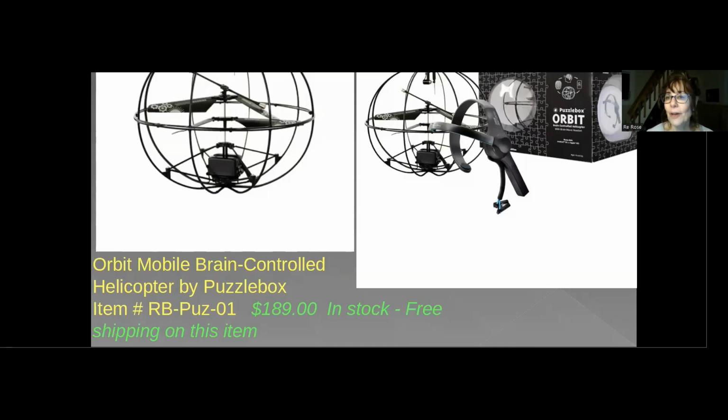You can fly a helicopter with your mind. I think this is awesome. This is put out by a company called Puzzlebox. When I got this, it was $189 in stock with free shipping. And just imagine you're at work, in your cubicle or your office, flying this helicopter and looking at how people are reacting. How is there a drone in here? You're sending it to buzz your boss or your best friend or your enemy, and they have no idea where it came from. So you're freaking everybody out. I just think this is amusing, the least important and most amusing use of brain-machine interface.